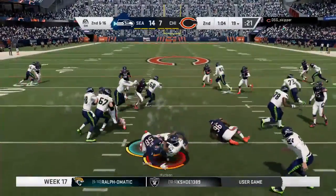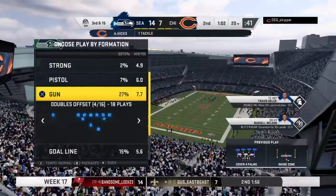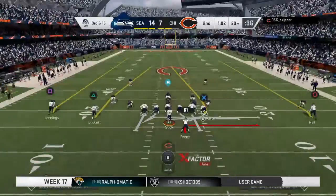They'll run it now out of the gun. And he'll be taken down at the 20 after a gain of just 1. Now the Bears going to call the first of their timeouts, as they'll stop it with just over a minute to go before halftime.